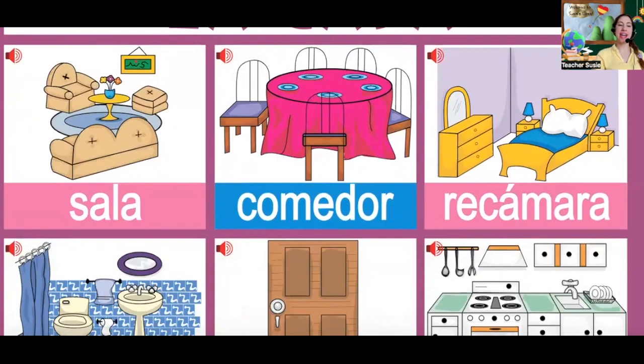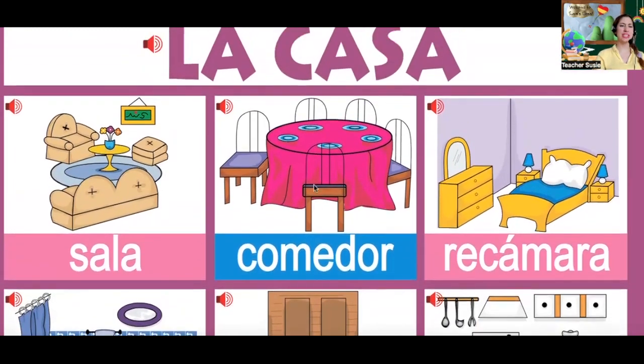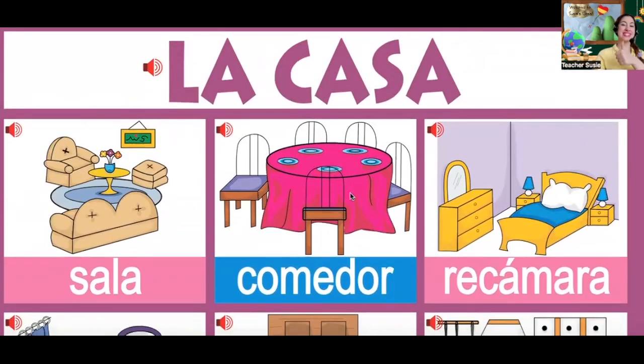Look, esta es la sala. Sala. La sala. Living room. El comedor. Can you guess what is el comedor? Sí, it's a dining room. Why? Because you know from the verbs lesson that this is comer. That's to eat. Comer. So, the place to eat, el lugar para comer es el comedor.